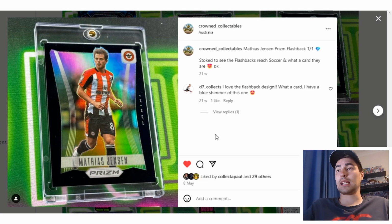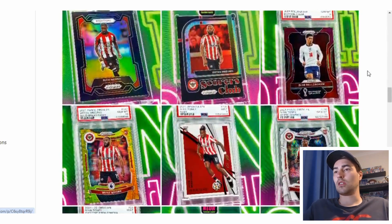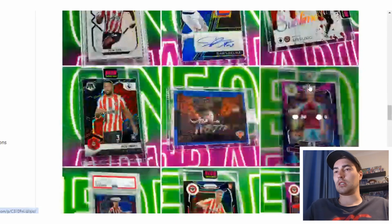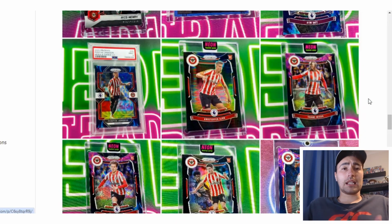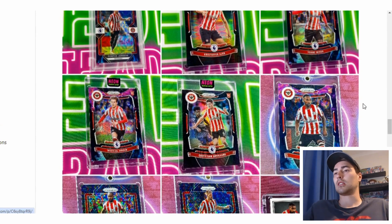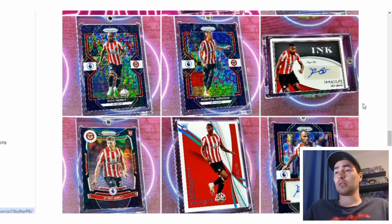Just restricted to Premier League sets. Do quite like that flashback design there. But all 1 of 1s, lots of amazing cards, and some low numbered stuff there as well. Ivan Toney, and I think that's a bit of a drawback in terms of sets nowadays, where we're seeing, particularly with Panini, multiple 1 of 1s for a certain card. So we're getting Nebulas and breakaway 1 of 1s and hobby 1 of 1s, and so that's just the way it is nowadays, I suppose.